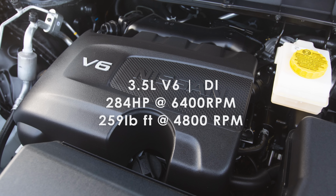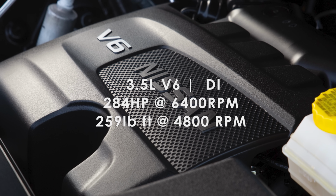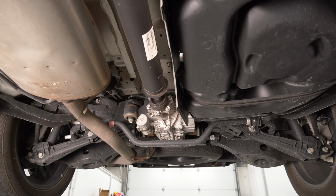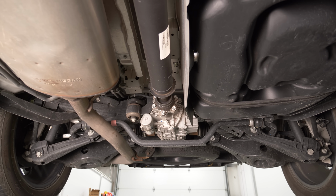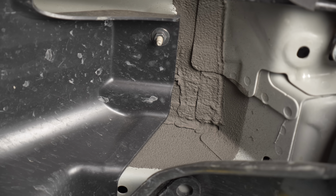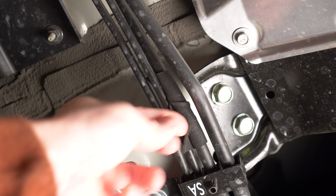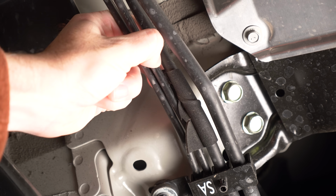And the negative part there is it is a little rattly sounding. That high-pressure fuel pump does make a lot of clicking noise when you're outside. But everything else underneath looks pretty cleaned up. The sealers and all the body adhesives look really much better than what we've seen in the past, with the exception of some things that stand out, like their brake lines here.